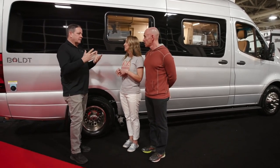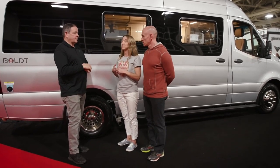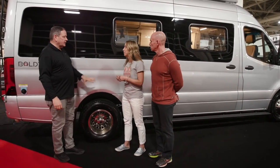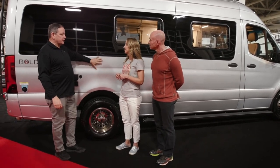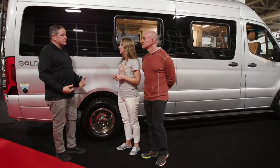33% more battery power. So you can go remote longer that way? Yep, without having to worry about starting up, running your air conditioner, running everything, no problem. And the other thing that I can't show you because it's built into the van, but you'll notice it when you go inside with the quiet, is the insulation.